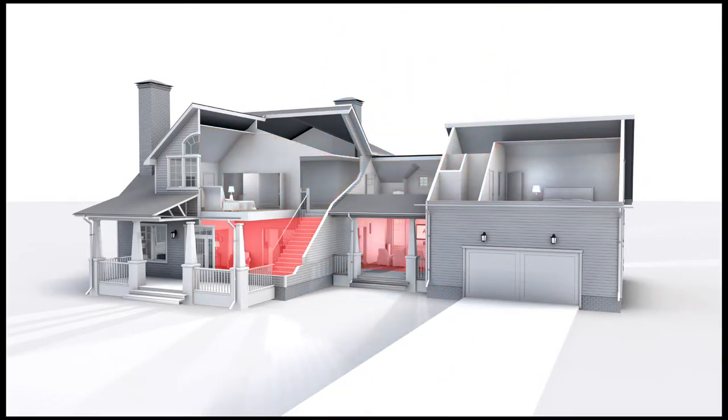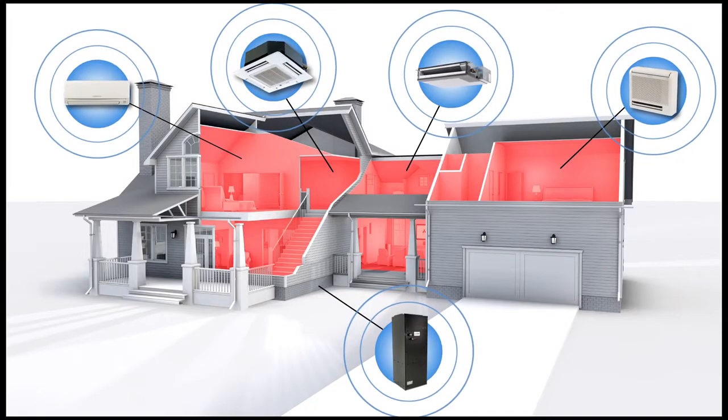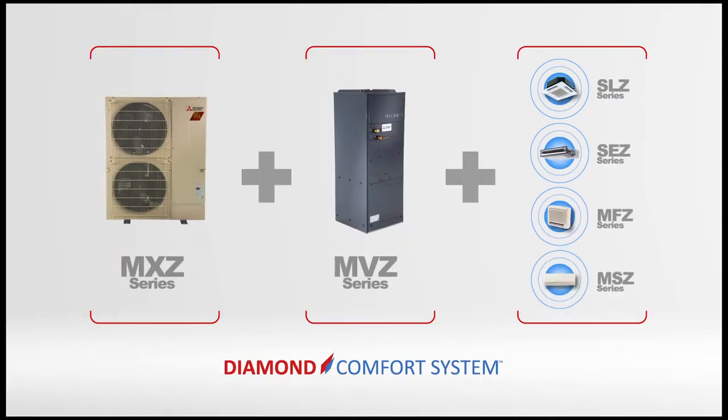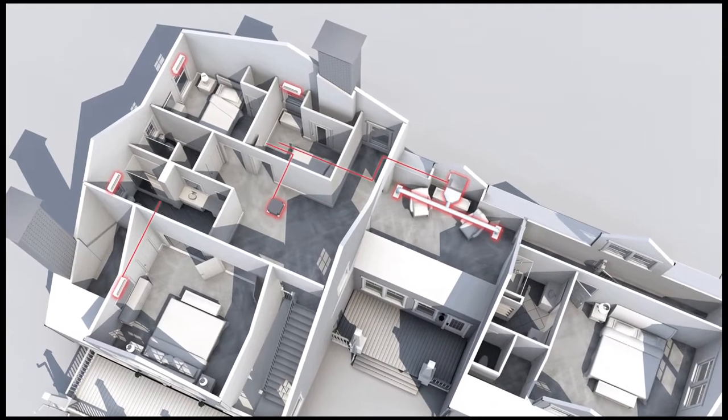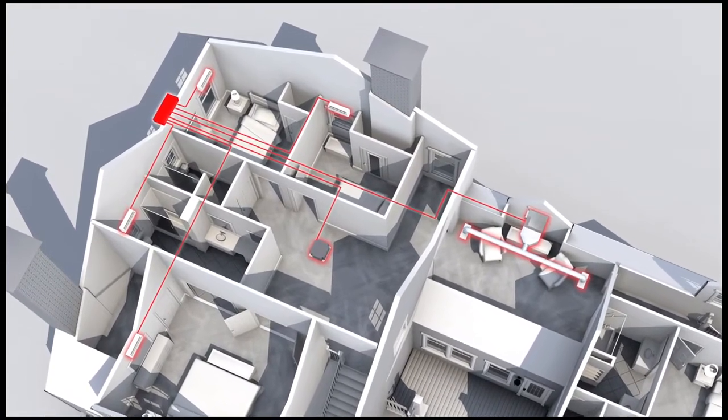Or step up to a true zoned comfort solution that includes an MVZ for the main floor and a ductless unit for each individual room upstairs. To accomplish this, the MXZ outdoor unit is paired with the MVZ for larger zones, allowing homeowners to add up to 7 additional ductless products to address smaller zones for individualized comfort control.